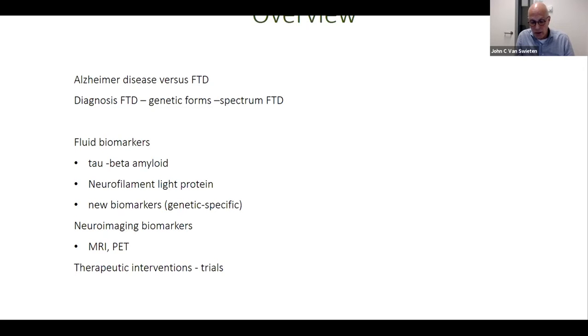The last years, the neurofilament light protein has come in as a very nice biomarker and also a reliable biomarker. I will go into that in detail. And apart from that, there are new biomarkers. These biomarkers are not as robust as neurofilament light, but they are sometimes genetic specific. And sometimes they help or might help in the future to see the effect of therapeutic interventions.